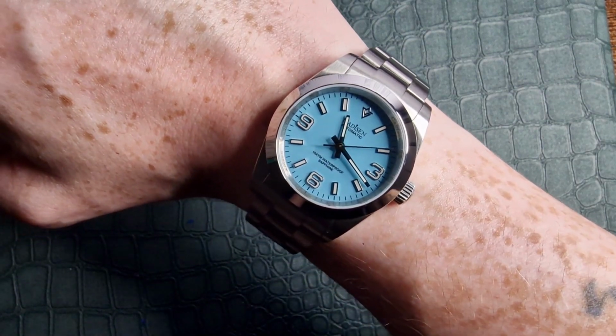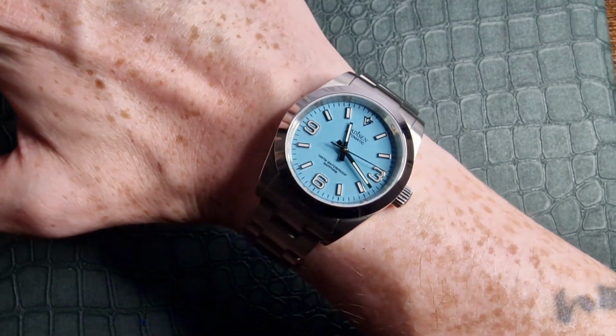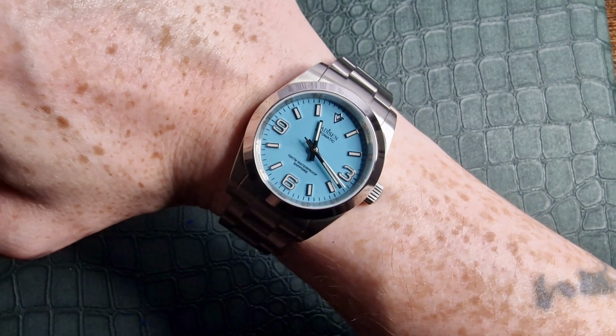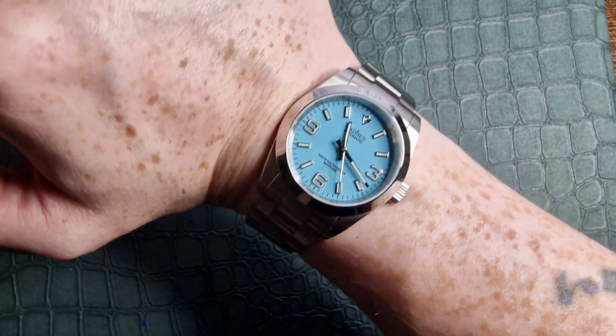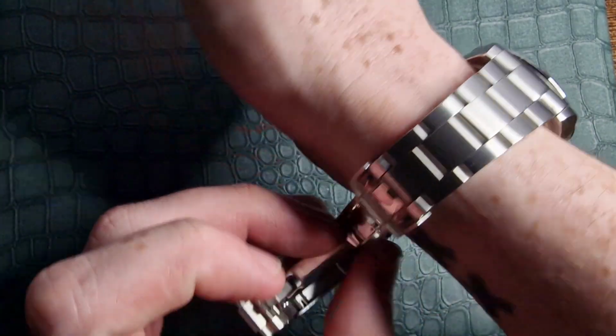It's definitely one that you can get on board with on an everyday basis, especially with the dimensions that it packs. And obviously that NH35 movement is a very reliable movement that we are very comfortable with on the market now. So where do my moans lie with this watch?